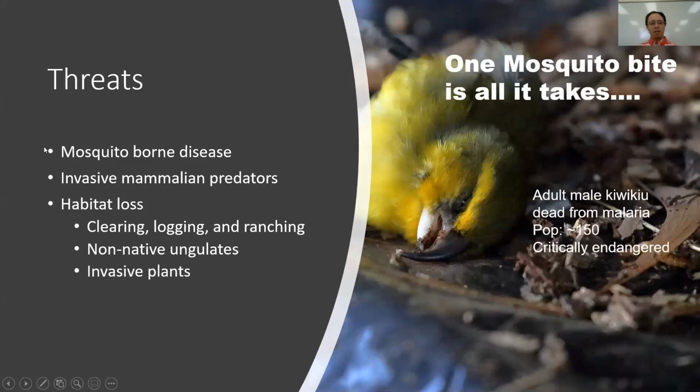And then just to talk a little bit more about what got us to this point are these major threats. Probably the biggest one for our forest birds is mosquito-borne disease, and that comes in the form of primarily avian malaria and avian pox. Number 2 is invasive mammalian predators. That's another big one that's impacted many different species of birds, but particularly our forest birds, our seabirds, and our terrestrial species of birds.